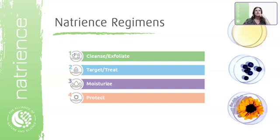And so today we want to talk a little bit in more detail about how do you get started on your Natrience regimen, or how would you help a new person to understand which products they should be using based on skin type or skin concern. So as Sisel mentioned last week, the 10 products in the line are divided into these 4 steps. Step 1 is cleanse and exfoliate. Step 2 is target and treat. Step 3 is moisturize. And then step 4 is protect.